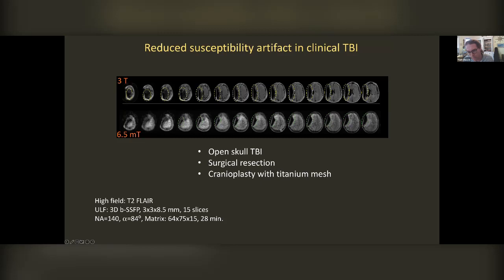Well, of course, they don't have more brain. They have less susceptibility artifact. And so the interesting thing is, if you were monitoring this patient following the surgical resection, you might miss a hemorrhage or bleed at high field, but you'd be able to see it at low field.